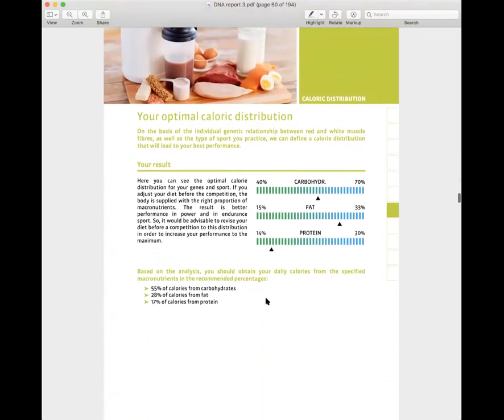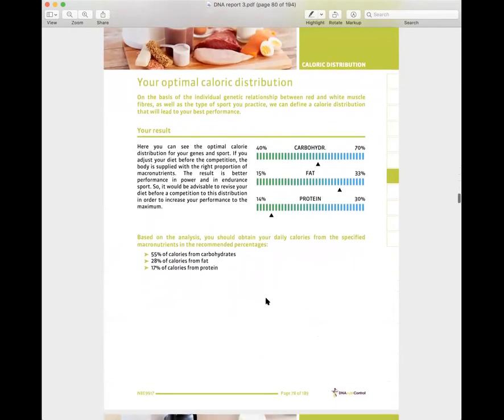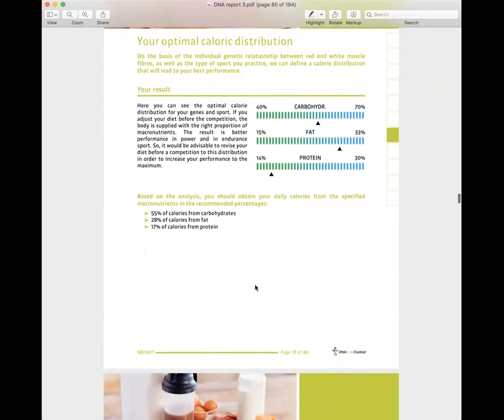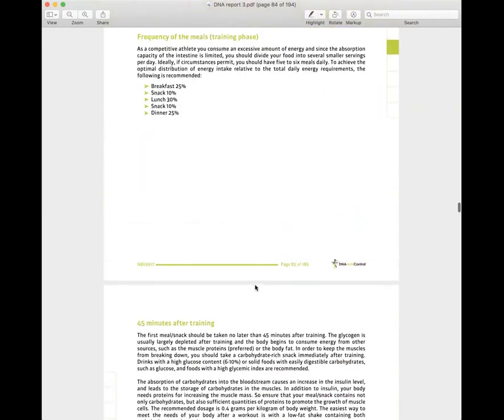Okay, so this is recommended on how much I should be eating. This is if I was doing competitions or any kind of exercise, particularly if you want to perform really well, then this is what percentage of food you should be having. Okay, on to the next bit.